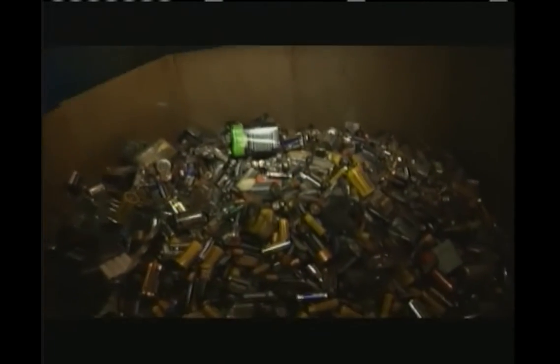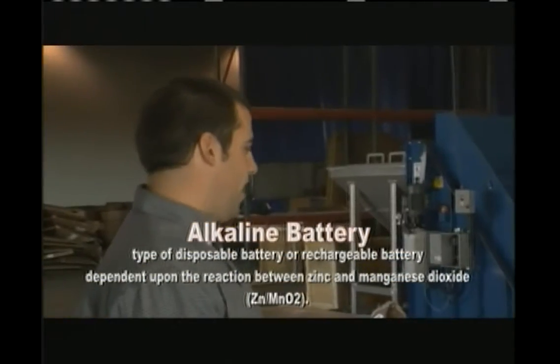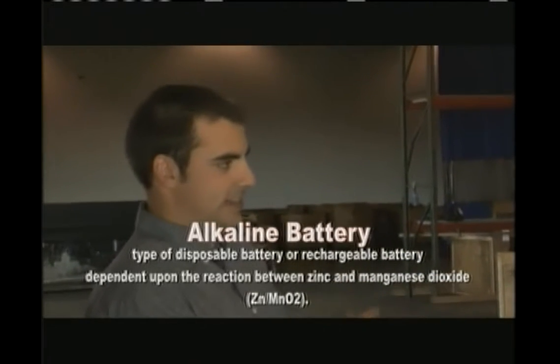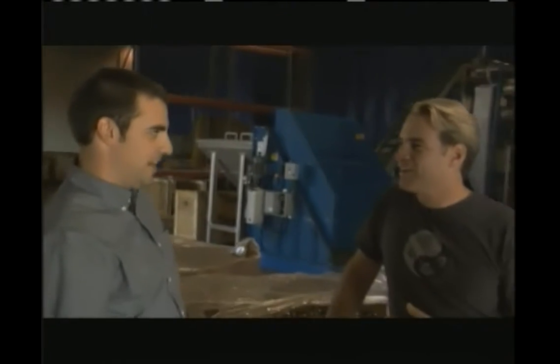Okay. Now, what is alkaline? We briefly said it, but what exactly is alkaline? Well, we'll show you the components of it later, but essentially it's a very simple battery, which makes it the most inexpensive battery, and the most popular one. It really contains zinc, manganese, potassium hydroxide, which is the electrolyte, and then it has a steel casing.